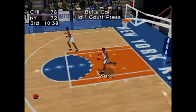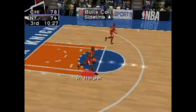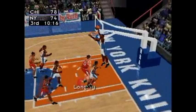Inbound pass to Ward. He goes up with a turnaround jumper. Good! Inbound pass to Harper. To half court. Number 23 to Longley. Pippen receives the ball on the right side. From the top of the key to Longley. Goes up with a lay-in. Let's check that layup on tape.